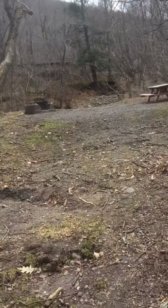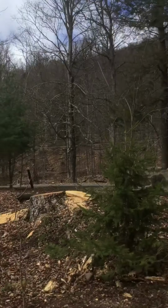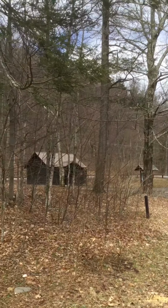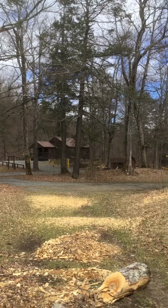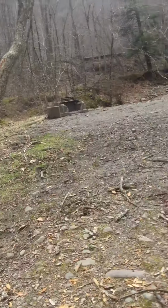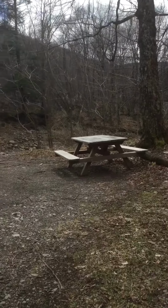I love this site. When I was a child, they had garbage cans all around, and the raccoons used to get into the cans all the time. So here we are coming onto Site 16, my favorite site, lots of happy memories. And I'll leave you with that.